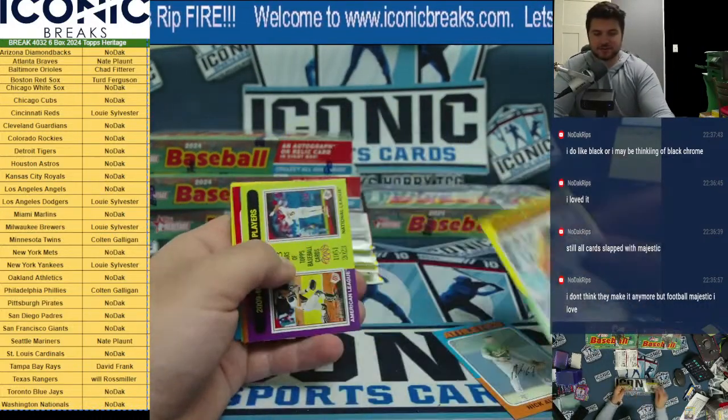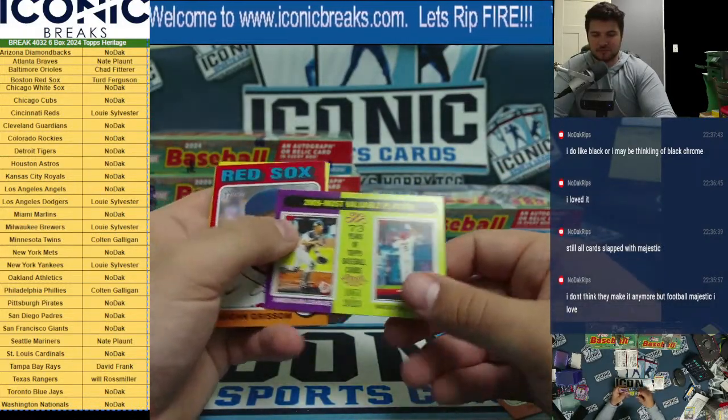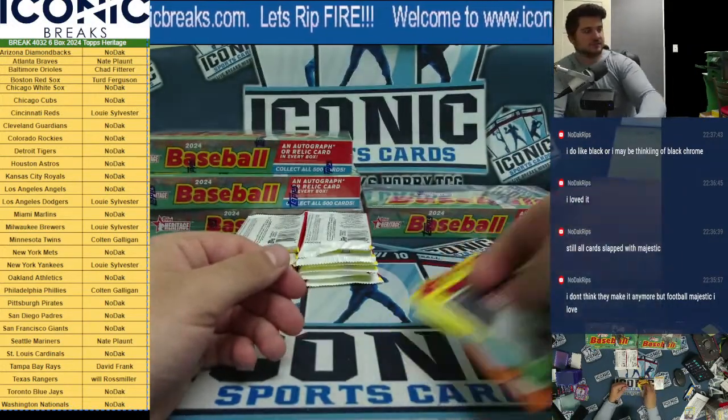Nick Allen, Soderstrom, nice rookie. Mauer and Pujols. Vaughn Grissom, Braxton Garrett, Bryce Teodosio, Jordan Montgomery, Joe Ryan, and Judge.